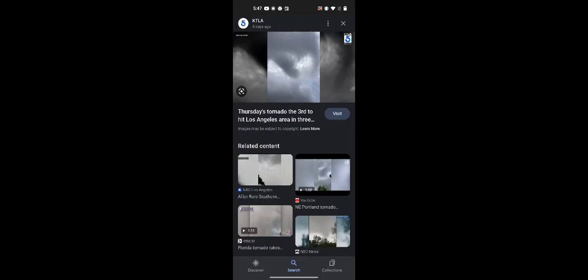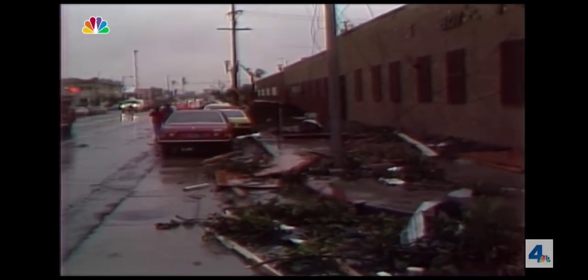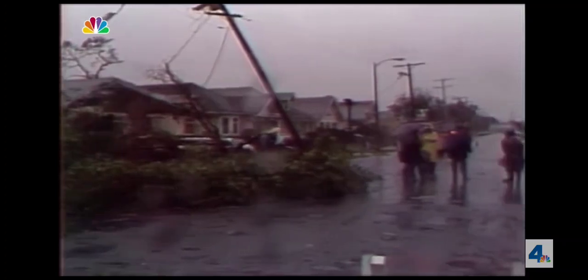But I'm gonna go ahead and play this historic 1983 F2 tornado that hit Los Angeles that caused a lot of damage. I mean, you would think you was looking at the Midwest, but we're gonna hop into it right now. But hold on a second, I gotta look this one up.